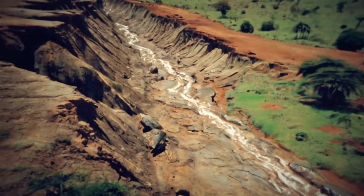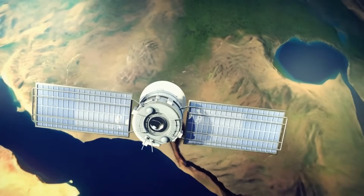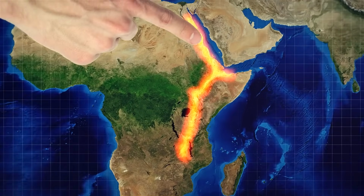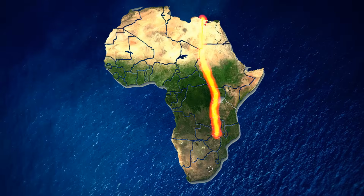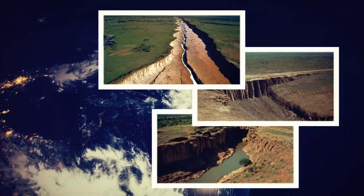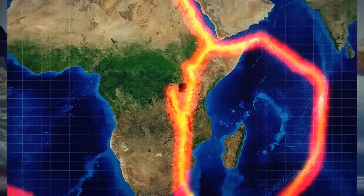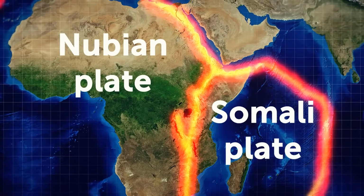These events were not one-time incidents, but signals from the East African Rift System, part of the Great Rift Valley. This huge geological phenomenon stretching from Jordan to Mozambique shows us the gradual splitting of the African continent into two subcontinents. You can find rift valleys all around the world as proof of how tectonic plate movements are changing the planet. The East African Rift shows the underlying dynamics of the Nubian and Somali plates.